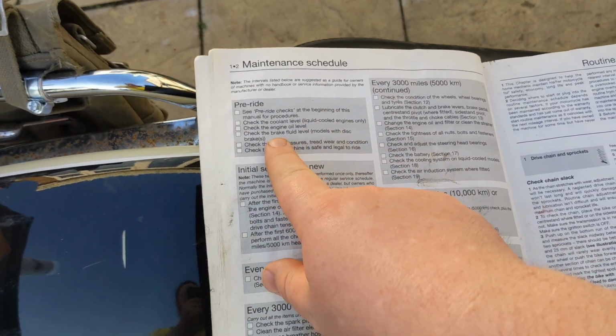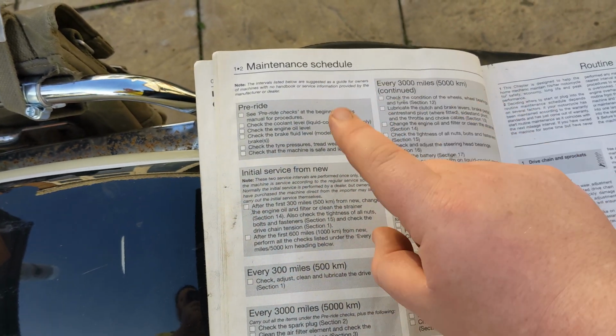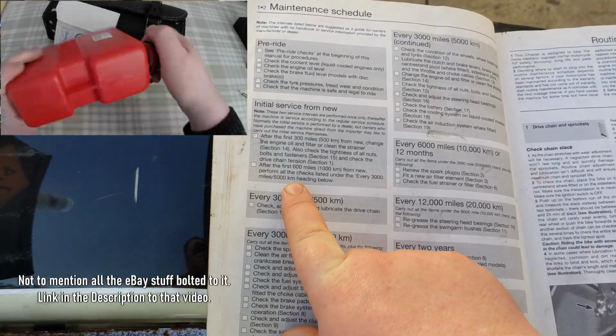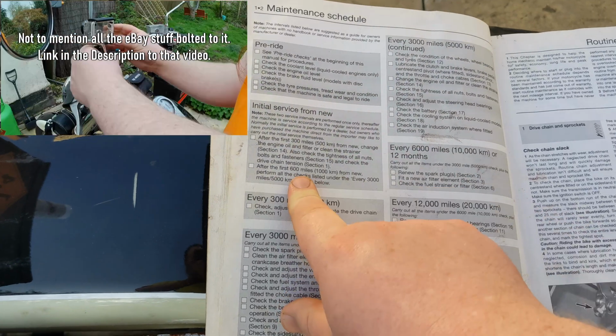So, pre-ride, that's all like, check your coolant level, check your engine oil level. I definitely do all of those every time before I go out riding, honest. I do. I can't believe he lied like that. Initial service from new. Well, this bike is nowhere near new now. It's a 64 plate, so it's 9 years old. So yeah, they don't apply.